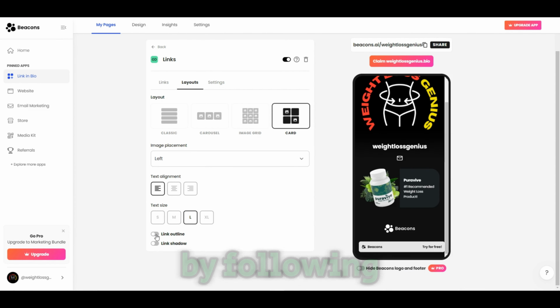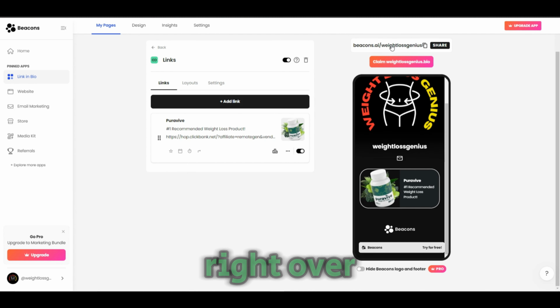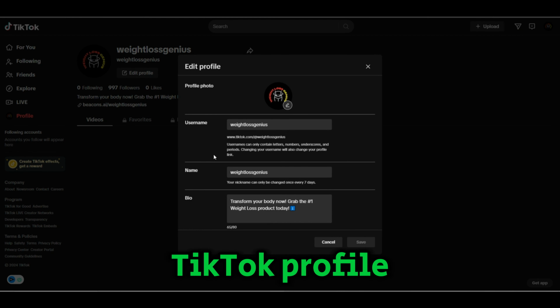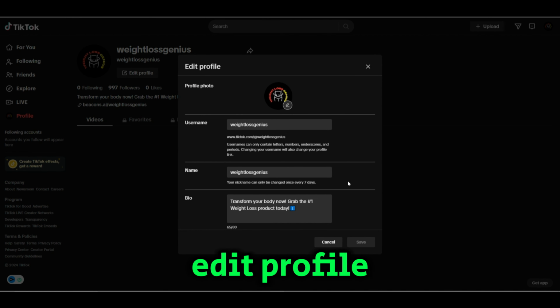Pay very close attention. You're going to want to do this whole process on your phone. This link right over here is going to be our link in bio link for TikTok. So copy it and head over to your TikTok profile. Go to Edit Profile, and it should give you the option on your phone to add your link.